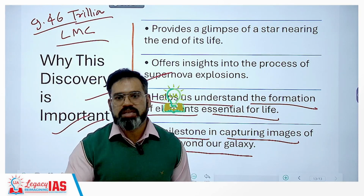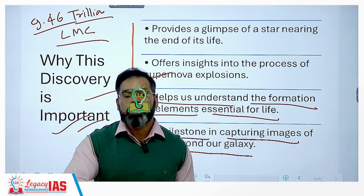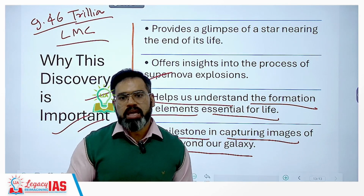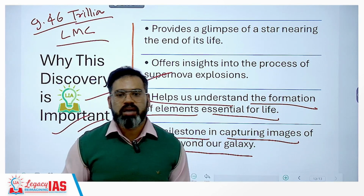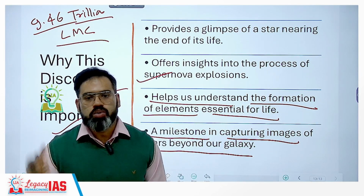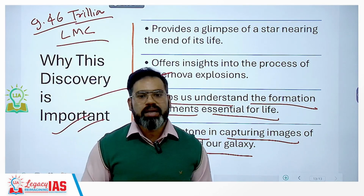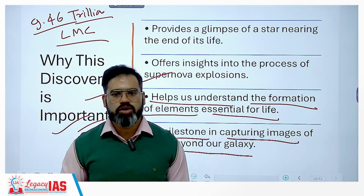Thanks to tools like VLTI, we are able to see things that were unimaginable just a few years ago, from understanding how stars die to how elements are created. Discoveries like this bring us closer to unraveling the mysteries of the cosmos.